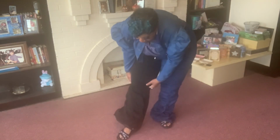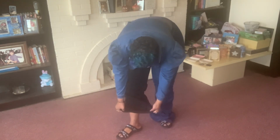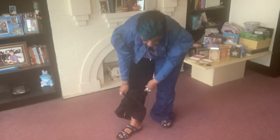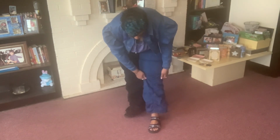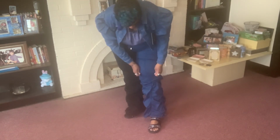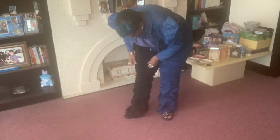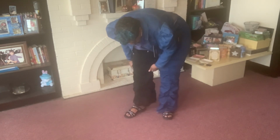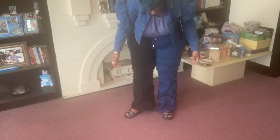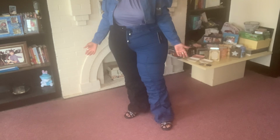So I'm going to probably have to get these cut off because I'm not going to wear these probably with no heels. And even if I wore them with a heel, I still would need to get them cut off because I'm literally stepping off. And even if I pull them up, they stay still really long, okay? So I'm gonna have to get them cut off in order to really enjoy them and wear them.